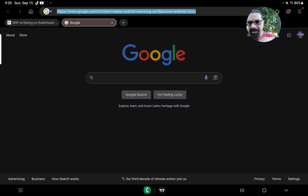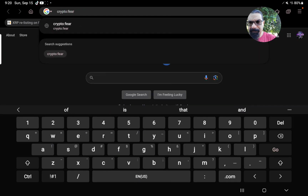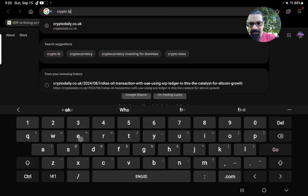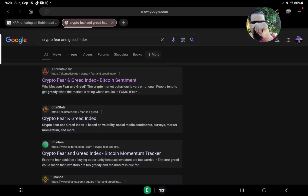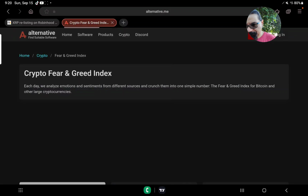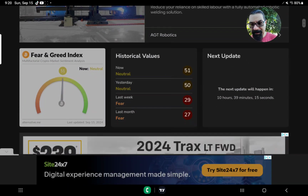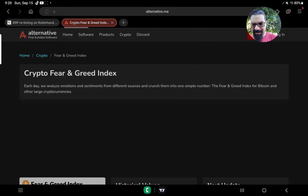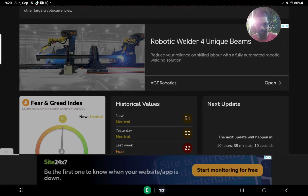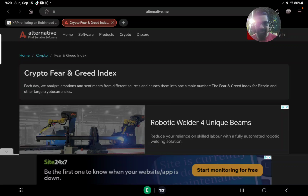And now let's just look real quickly at the crypto fear and greed index, because I think it's important. Yesterday we flipped back to neutral. I like it better when it's in fear, but neutral is fine. It's not like we've had a huge rally, so we have to pay attention. Let's click on it just to make sure it's updated. It's at 51 still. Yesterday was at 50. Last week was at 29, fear. So a big differential from last week, but it's still not in greed yet.